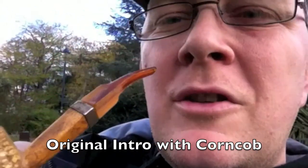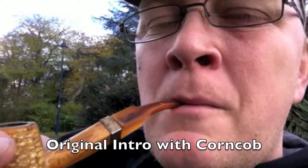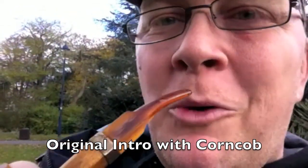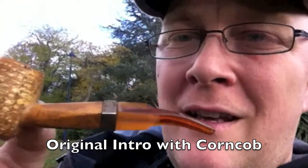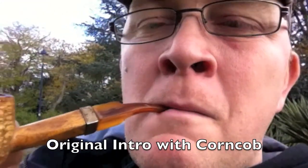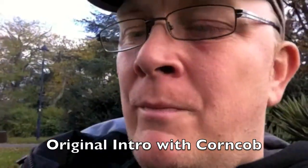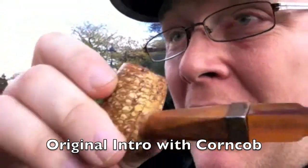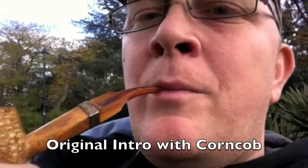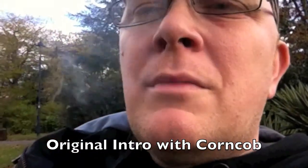This would be my entry to Aristocobs Corn Cob Appreciation Month competition. Smoking my corn cob, don't know which one it is. Having some, literally just been to the tobacconist, which is about a 2-minute walk that way, and got some Gawith.